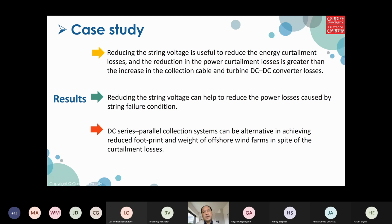But I think the operator might not like this kind of idea, because if we want to reduce the DC voltage, we have to control the onshore HVDC inverter, because that inverter maintains the total DC voltage, and then they have to vary the DC voltage according to different wind speed and direction. Technically, it is feasible, but one difficulty is the communication, and the operation becomes more complicated.